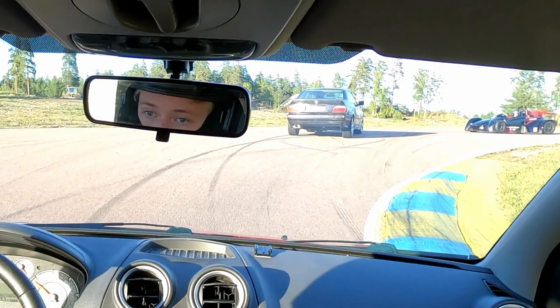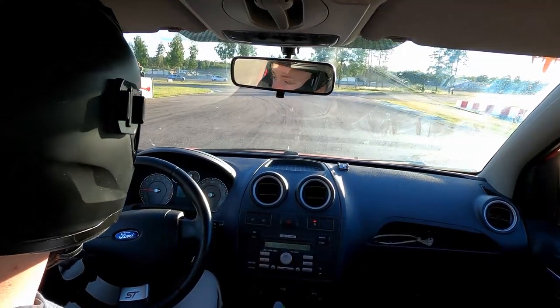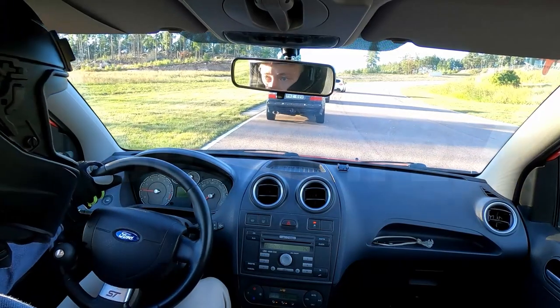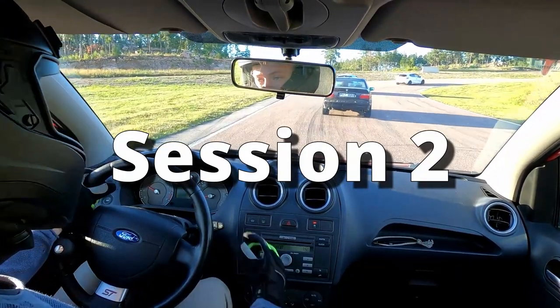This guy had spun out in the fastest corner of the track and was not visible from the straight. This was super dangerous and could quite easily have caused a collision. It resulted in a red flag and we all slowed down. But once the red flag fell, the sun was still out and I was ready to be unleashed on this track.